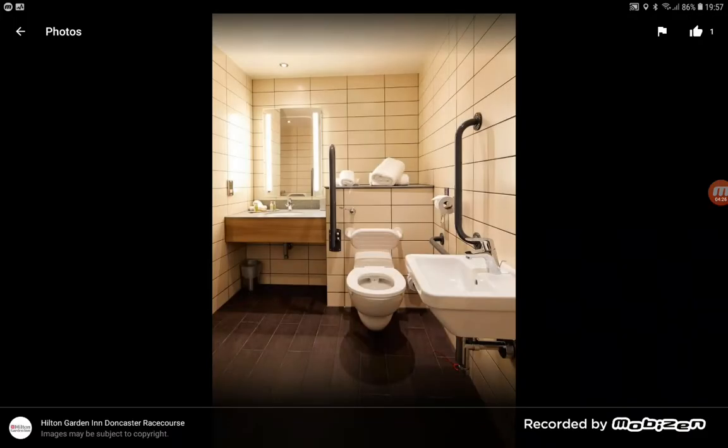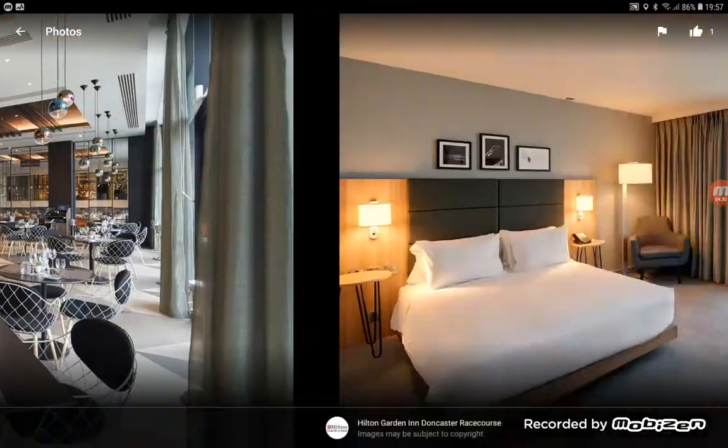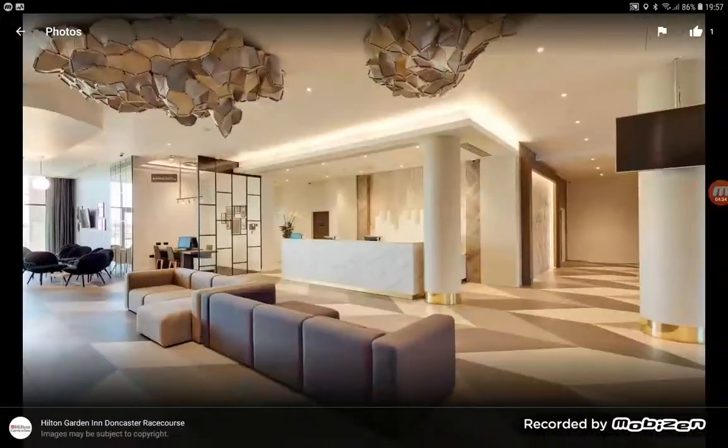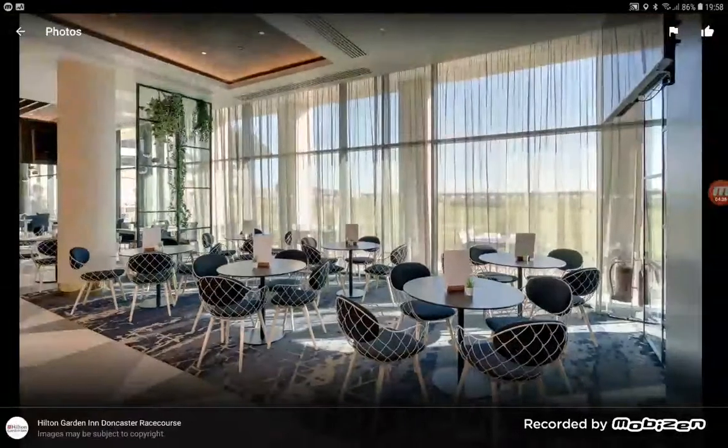That is the accessible bathroom. That is the bar and restaurant bar. That's the bedroom. That's the King Deluxe room. That's the exterior. That's the lobby. That's the bar and restaurant. That's the wedding and meeting rooms.